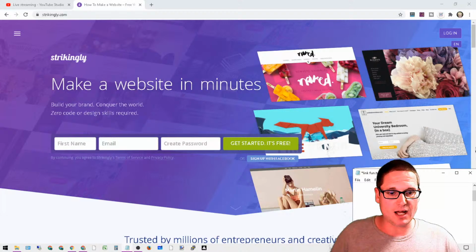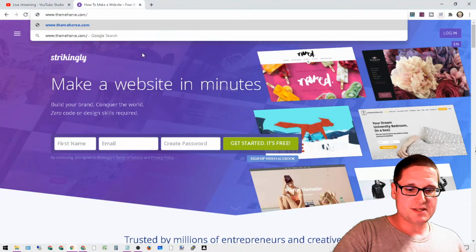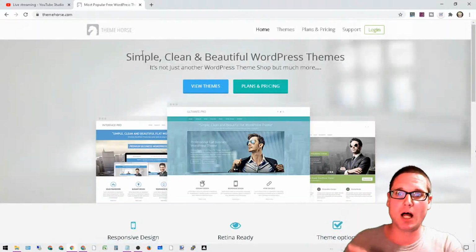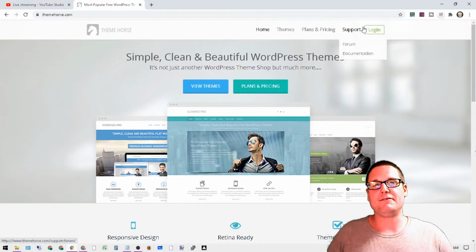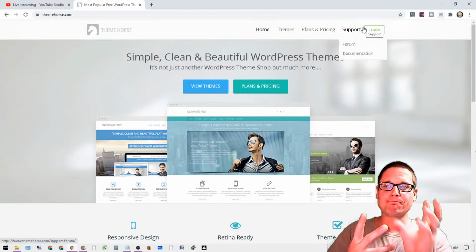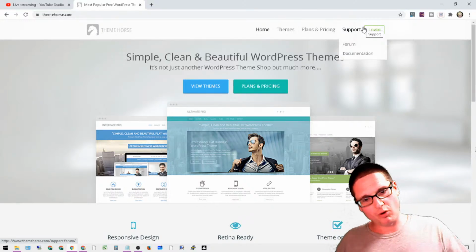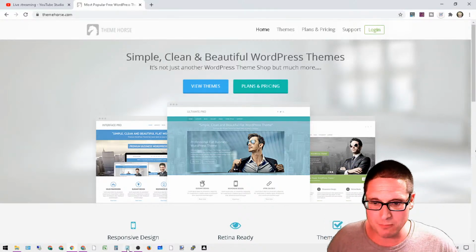So this is a site called ThemeHorse. If you've never seen ThemeHorse, it is a lot like the site that we were just on. Again, they will go ahead and give you a profile. So you'll get a profile. I know it's only a profile link, but again, complimentary. It's on the list.